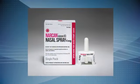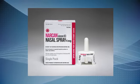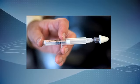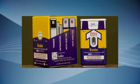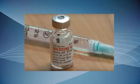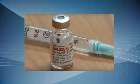There are 4 common naloxone products: nasal spray, like the one we're using today, Narcan, which needs no assembly; nasal spray from a syringe-type applicator, which requires assembly; an auto-injector, which can deliver a dose into the outer thigh, even through clothing; and injectable naloxone from a vial via a syringe.